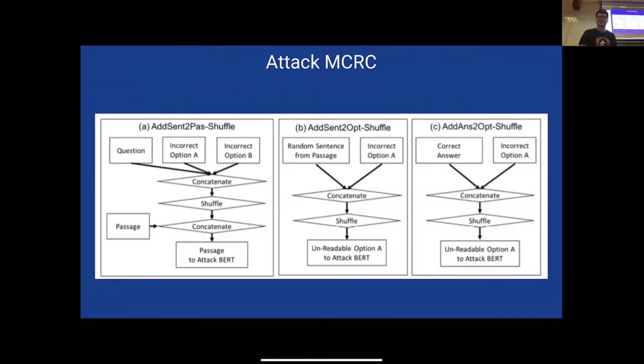The second method, add sentence to option, is that we select a random sentence from the passage, concatenate it with the original distractor, and then shuffle it, then use this as a new distractor. The last method is add answer to option: I concatenate the correct answer and the distractor, shuffle it, then use this as a new distractor. The motivation is that we guess one of the reasons why models fail on these attacks is that they see certain keywords from the question or the correct answers, and these keywords help the model make correct predictions no matter whether the model understands the language or not. So we use such attacks to see whether the models are really understanding.